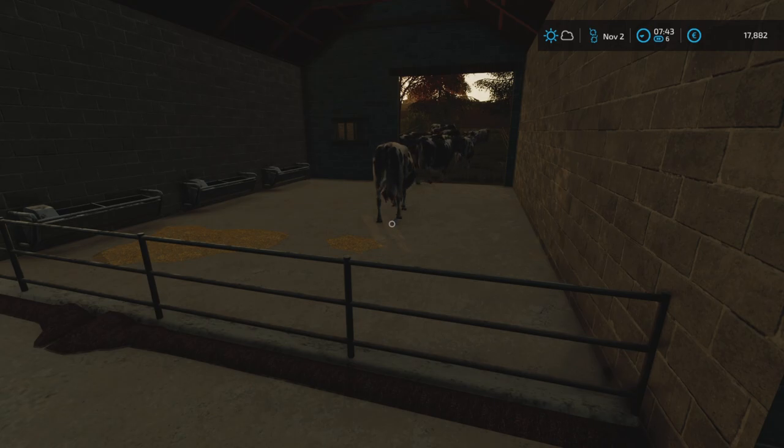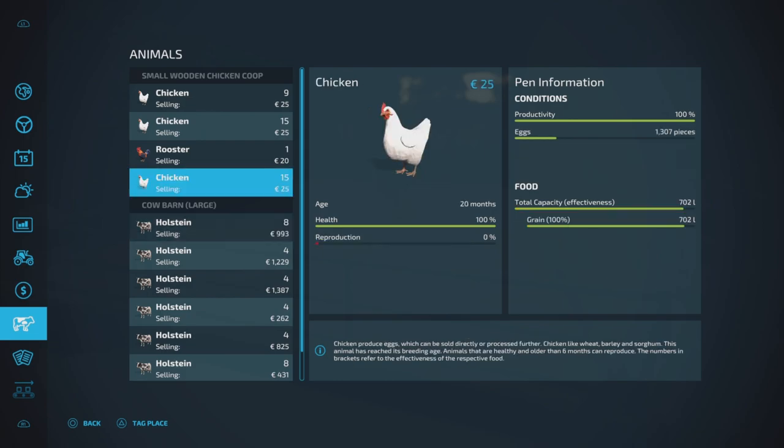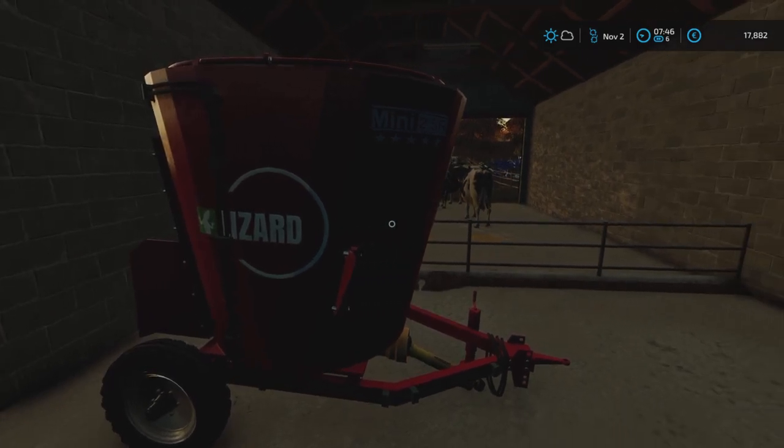Let me look at the animal menu here real quick, see what we got in here. So here we are. We've got 3,791 liters of milk in here, so we can get that. We're down pretty low on food, and somebody brought up, and it's probably time to start thinking about something bigger for the food mixer. How's our food? No, we just fed the chickens, so they're fine. This only holds, what, 2,500 liters?